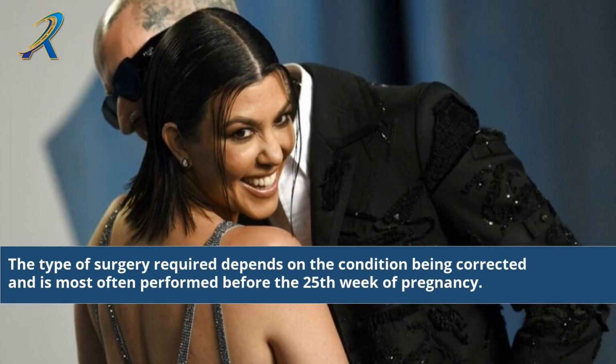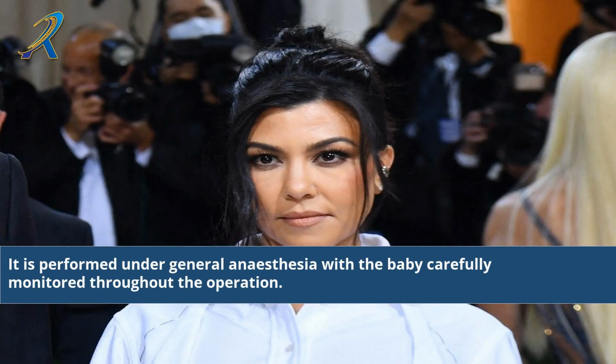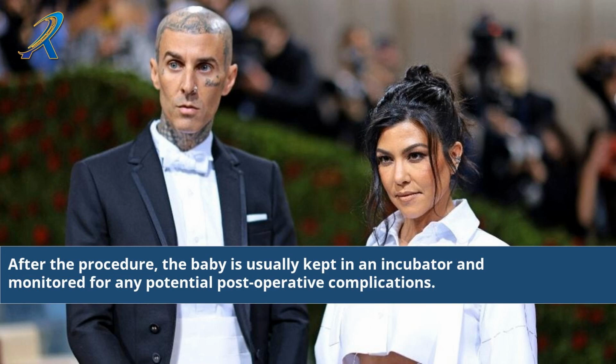The type of surgery required depends on the condition being corrected and is most often performed before the 25th week of pregnancy. It is performed under general anesthesia with the baby carefully monitored throughout the operation. After the procedure, the baby is usually kept in an incubator and monitored for any potential post-operative complications.